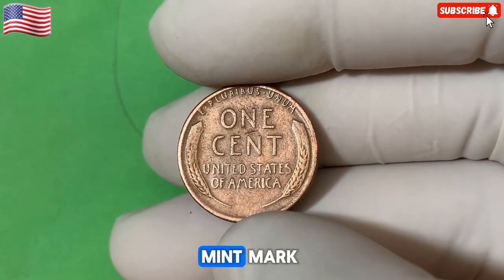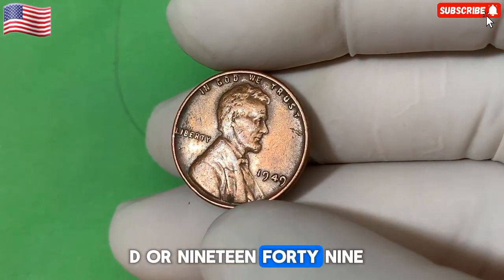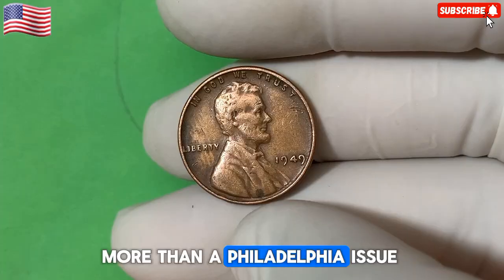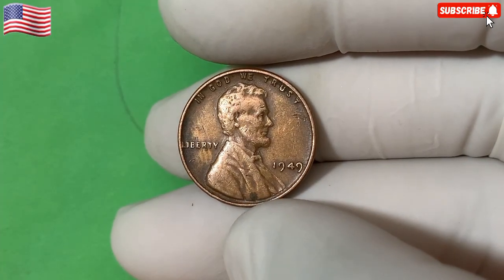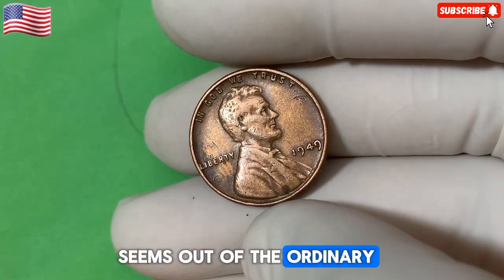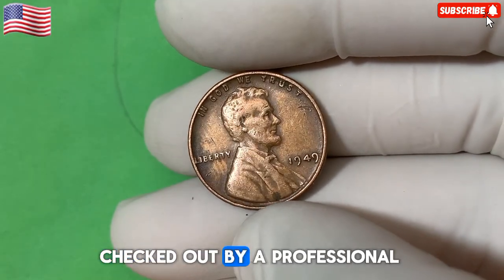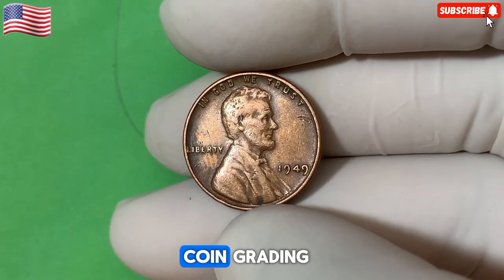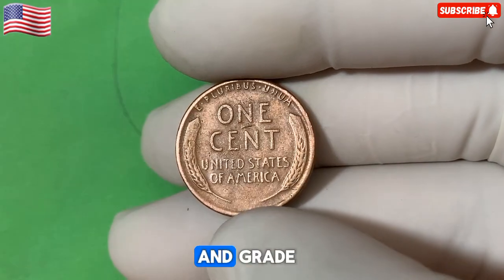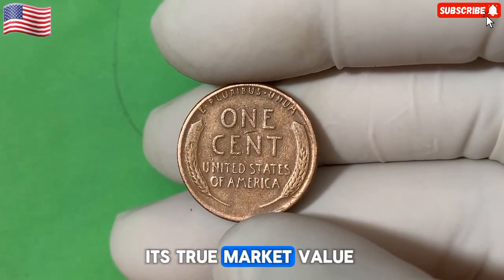Next, check for the mint mark. A 1949 D or 1949 S penny in excellent shape could be worth far more than a Philadelphia issue, especially if it has a rare variety or known error. And finally, if your coin seems out of the ordinary, if something about it just looks different, it's worth getting it checked out by a professional. Coin grading services like PCGS or NGC can authenticate and grade your coin, giving it official status and helping you unlock its true market value.